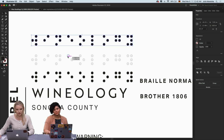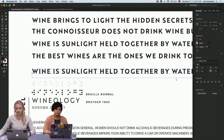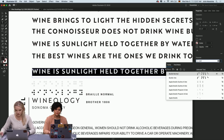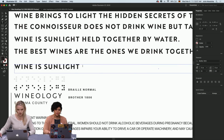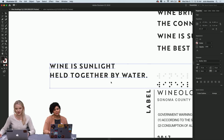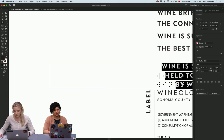I can copy and paste this effect to other things as well. For example, I take this sentence, wine is sunlight held together by water. I transfer it into Braille. Braille normal, there we go. Oh, actually, I'm gonna divide it into different lines before. Oh, that's smart. So I can apply that way you know where it breaks up before. Yeah, exactly. You need to prepare it really well, otherwise it will be difficult to go back. All right, so now I transfer it to Braille. Let's center this first.